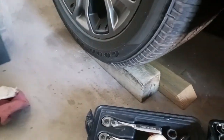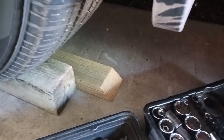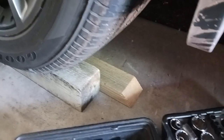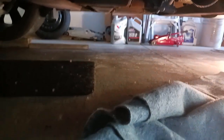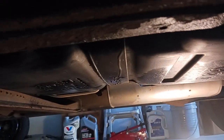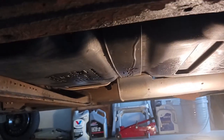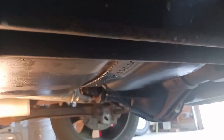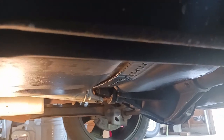I put the front tires up on these blocks. That was a step up to get up there a little bit easier, just so that I could slide under the truck without too much inconvenience. And there's the gas tank. It goes from about the back end of the driver door, well, right to the back axle.